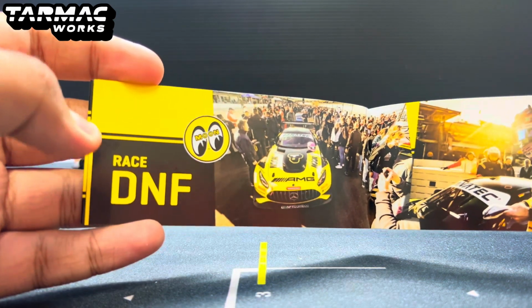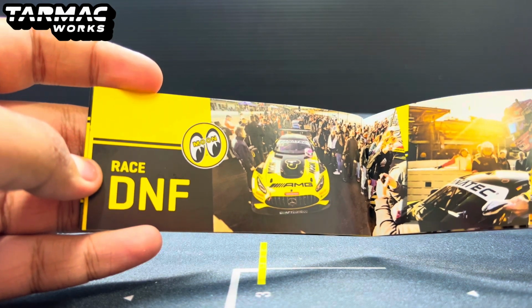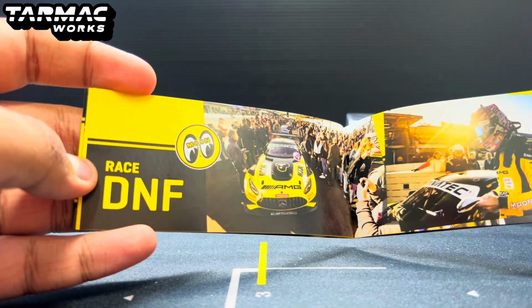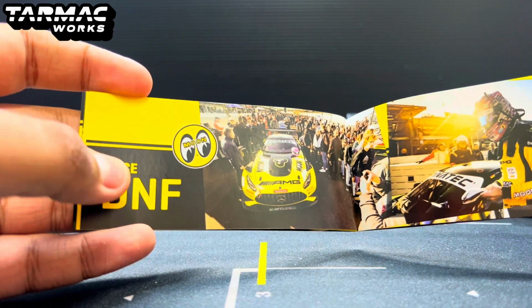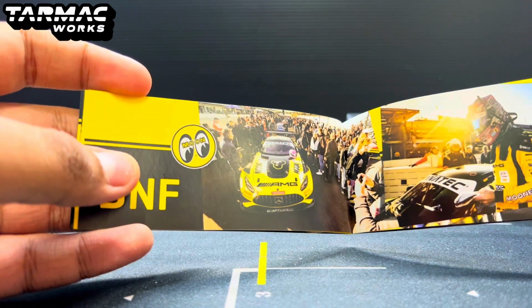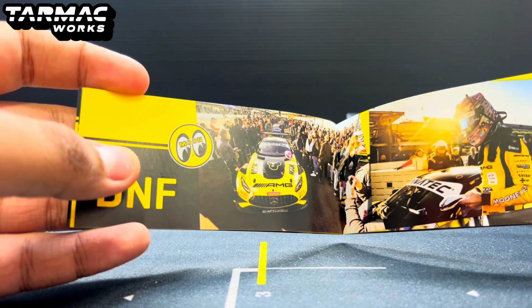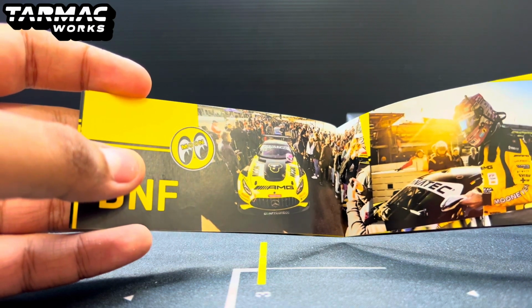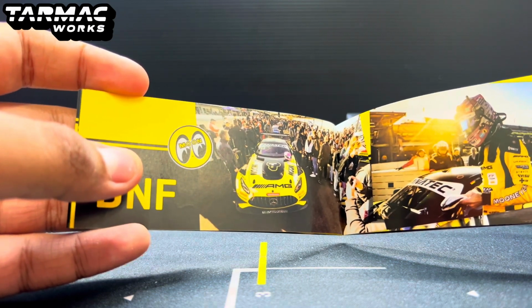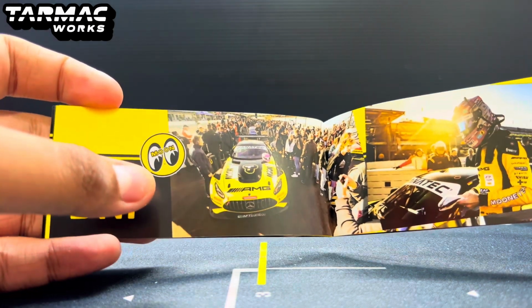But what it states right here in the book is that they got a DNF and were disqualified. I'm not sure what the issue with the disqualification is. I don't think it's any wreckage or anything, because at the end of the race there's no problem with the car. Maybe it's just an engine failure, or maybe something wrong with the engine, the tires, I'm not sure. Maybe something wrong with the car.